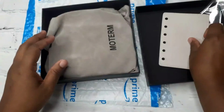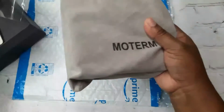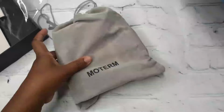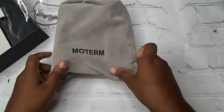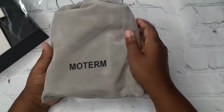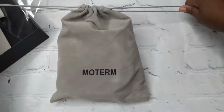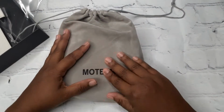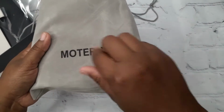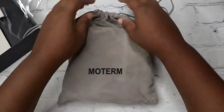So that was there. And then let's put this to the side. This is how it comes. It comes in this cute little baggie. And it feels so well made, like the lettering, everything. I'm gonna keep this. I really like how it feels.